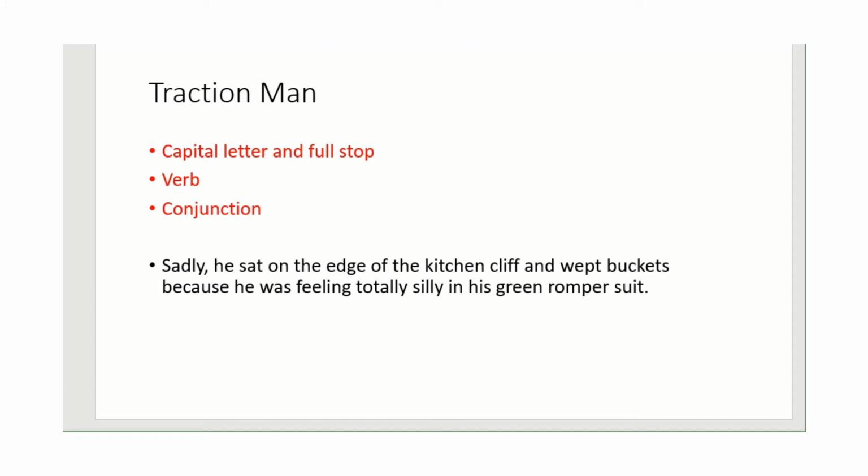Again, this one, look, I've put in capital letter and full stop. I put in conjunction, I've used that conjunction again, and I put in the verb. Can you spot the verb in this sentence? Let me read it. But sadly, now you could just start it with he sat, but I've made my sentence even better by using an adverb. Adverbs end in ly. Maybe you could think of a different one. Sadly, he sat on the edge of the kitchen cliff and wept buckets.